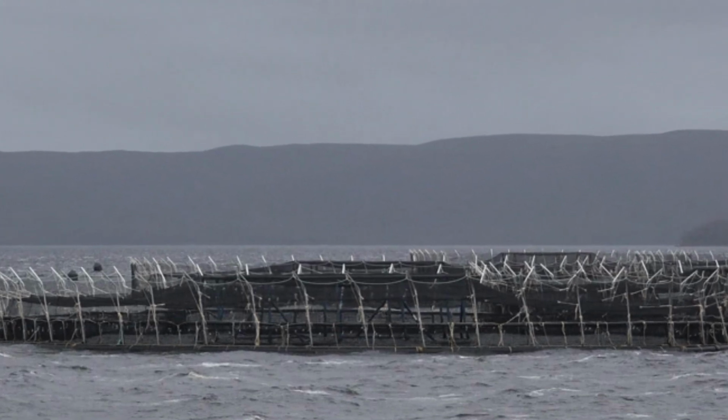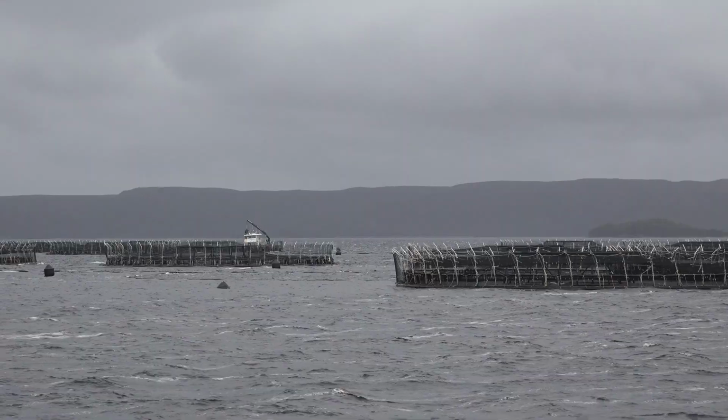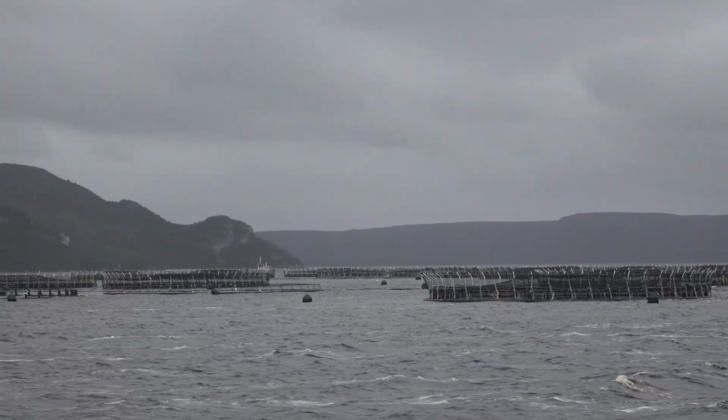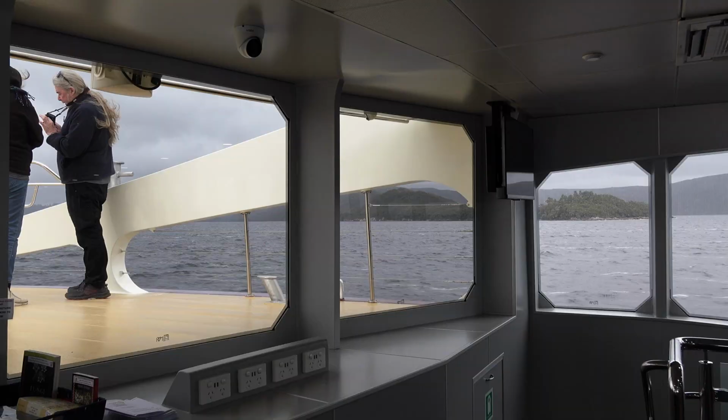In this section of the harbour, the pens stretch as far as the eye can see, and each pen holds approximately 30,000 fish. Pollution from the effluent and reduction of oxygen levels in the water are just some of the concerns created by the industry.